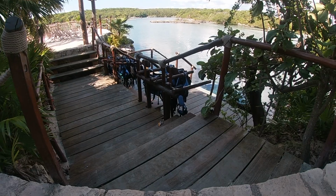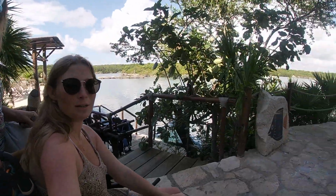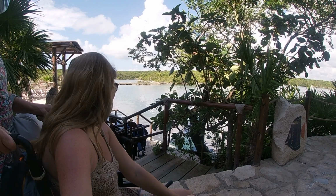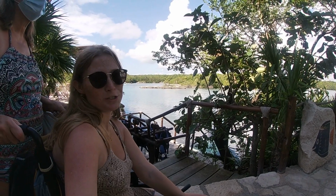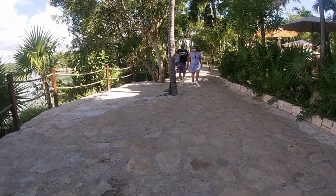What we're currently running into is most of the places to snorkel look like that. There's 1, 2, 3, 4, 5, 6, 7, 8 big steps. Probably not gonna happen for me, so we're gonna have to find a different place. But we're gonna go tubing first, so we'll see.